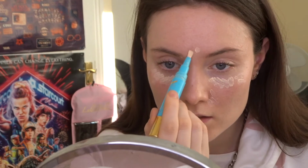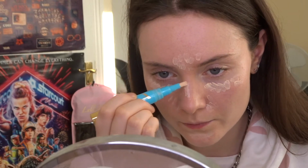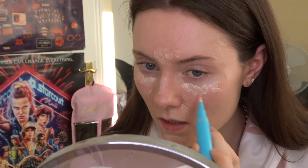Sometimes if I'm not wearing foundation, I'll just wear this. Like just dot it around. It's kind of like, what's it called by YSL? Touche Eclat, which I have loved for years.